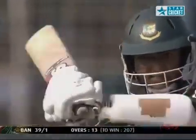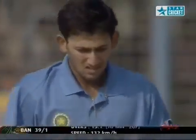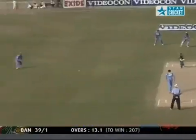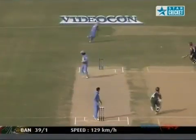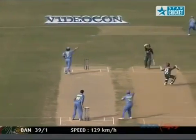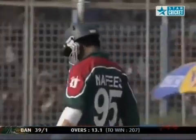Short delivery. Now he's deceptively quick in his bouncers, Ajit Agarkar. That was through by the time he played a shot. Well played this one. There's a chance in there. Not really. An opportunity to take a second and he's been sent back. Oh God, this is disaster for Bangladesh. He's gone. Unbelievable.